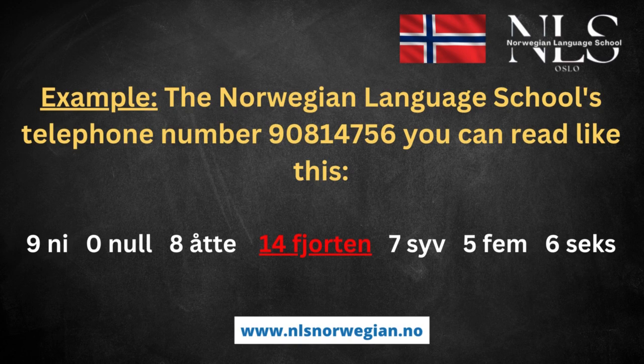It is common in Norway to read double digits when you read telephone numbers. So this is something you have to pay attention to. For example, we read again the Norwegian language school's telephone number, but here we have changed to 14. That's one way of reading it, instead of reading en, 4. So then the number will be 9, 0, 8, 14, 7, 5, 6. En gang til. Do it one more time. So here we read 14 instead of en, 4.